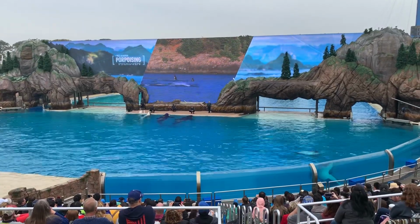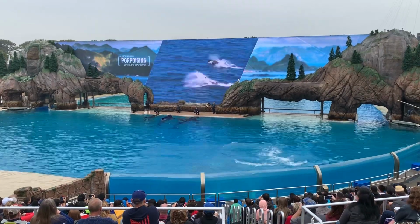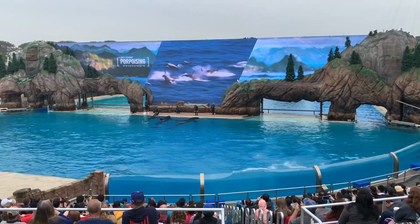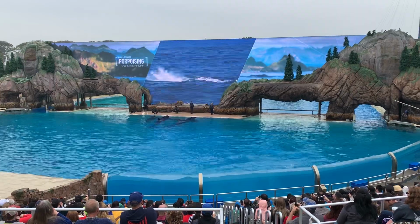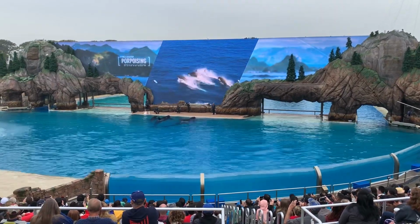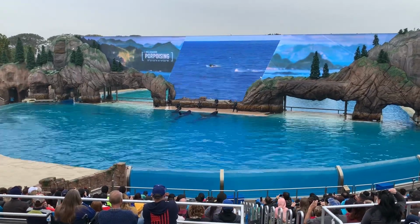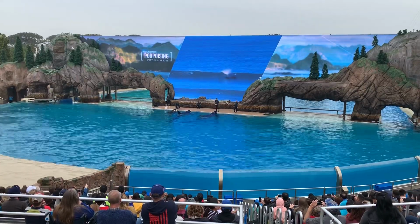Porpoising is when killer whales swim fast at the surface, breaking out of the water briefly. Now you see them do this when they're catching a ride in the wake of a boat or even surfing a wave.